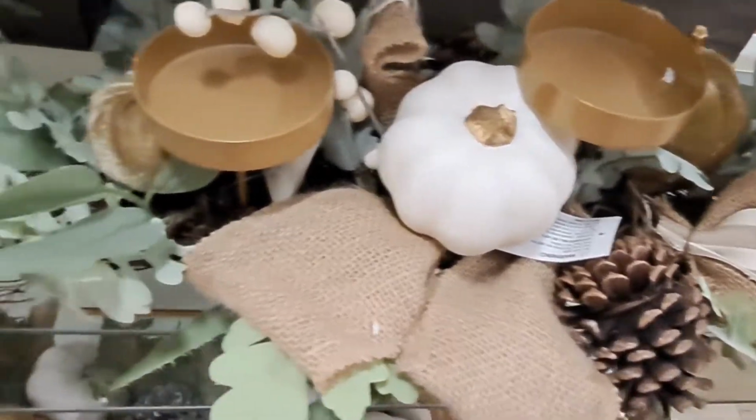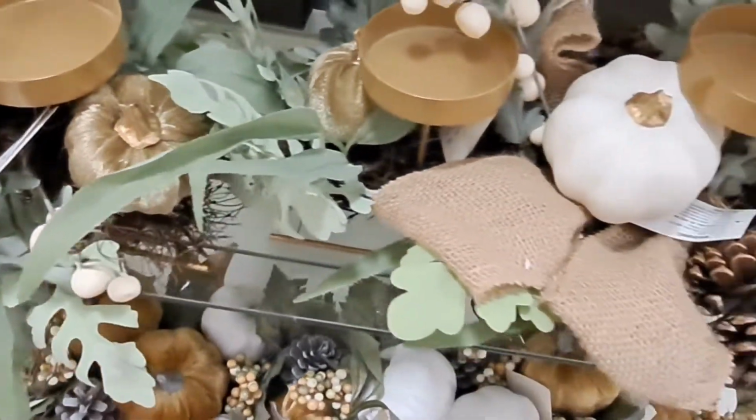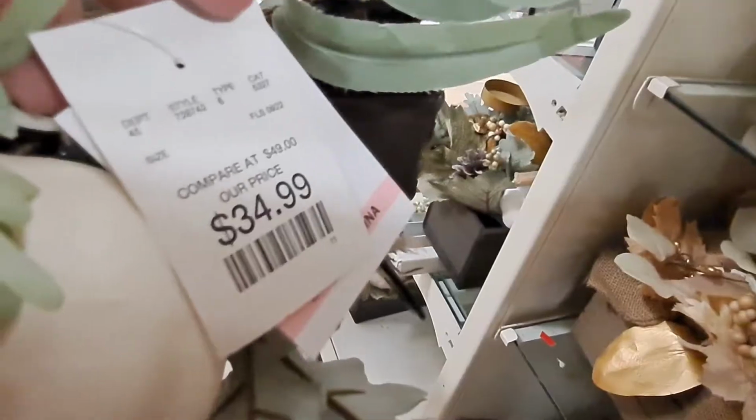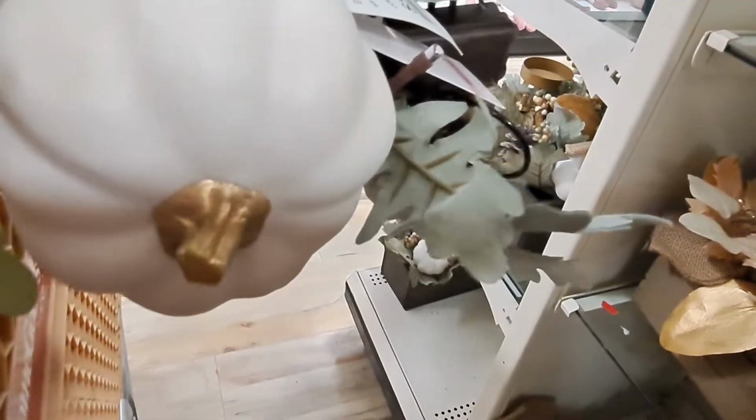But you can DIY. You can get some pumpkins from Dollar Tree, the 99-cent store, or even Hobby Lobby has something like this with the pumpkin bags. And then just use some burlap, some greenery, and if you have any candle holders laying around, you can even find those at thrift shops.